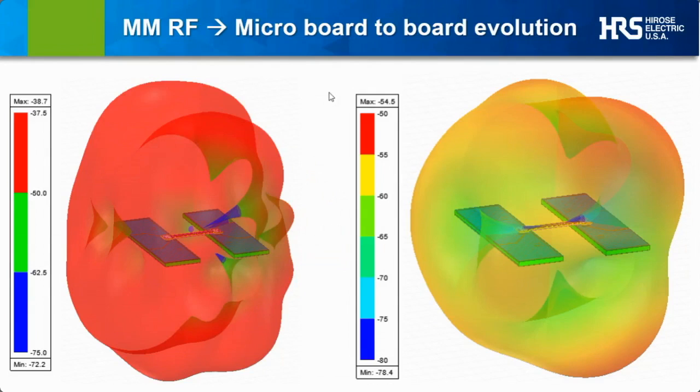On the left, the unshielded connector I showed has a scale that peaks at -37 dB, and the red shadings show that there is still radiation emanating from this structure near that peak value. On the right side, the shielded result is dramatically less emissive. Here, the scale peaks at a much lower value of -50 dB, and even within that, the yellow shading of the resultant model shows the actual radiation levels are nearer to -50 to -60 dB.